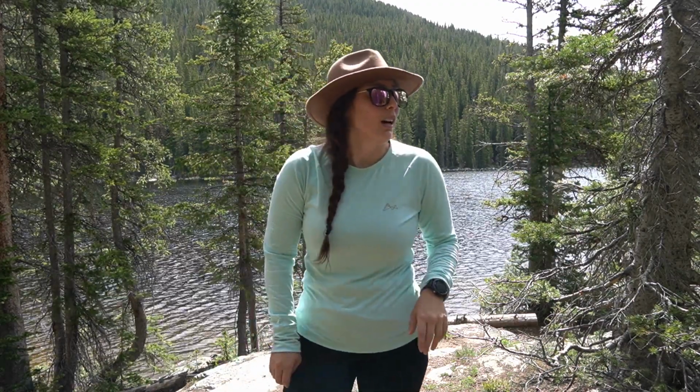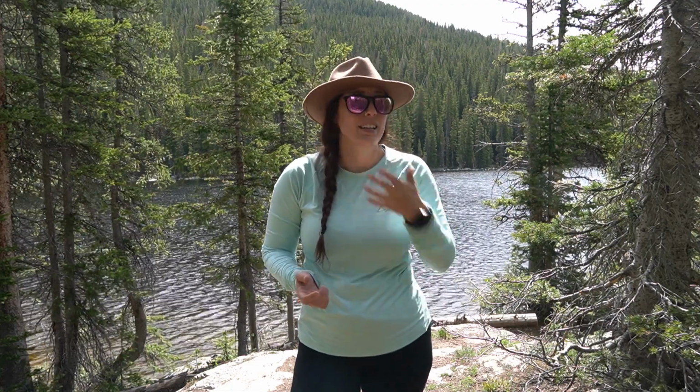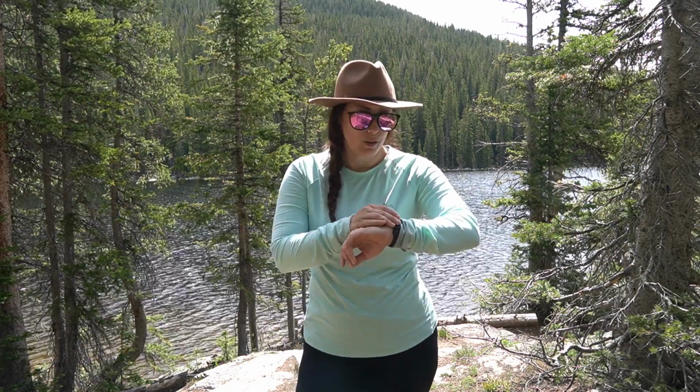It's only 10:40, so I've got the whole day to explore this area and find an awesome campground. So I'm really excited. I'm gonna get some food and put some more bug spray on because the mosquitoes are real here. It took me about 2 hours and maybe 20 minutes to get here to this exact spot.